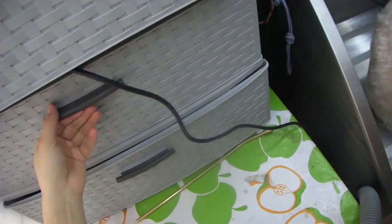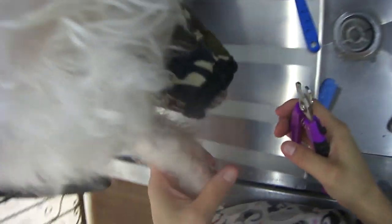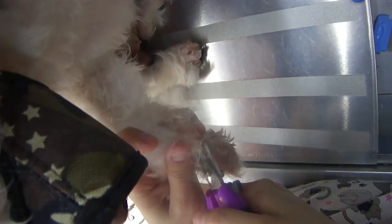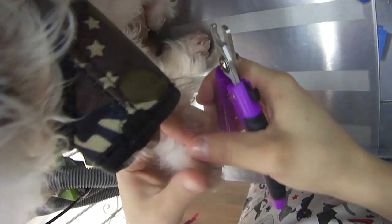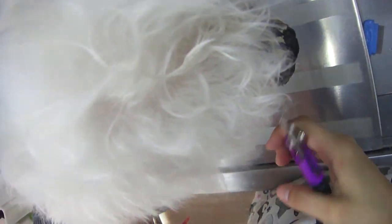Alright, so here comes the nail trim. I do put a muzzle on her because, like I said, she doesn't like getting her nails done. There will be a little clip there where you can see she tries to snap at me. But, you know, she's wearing a muzzle. There's no big deal. I'm just glad she had it on.